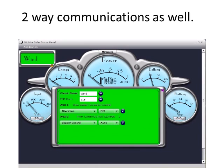Here we're looking at an example of our two-way communications. This shows how we can change the name of the Classic as well as its port number. It also shows auxiliary 1 and auxiliary 2 functions, giving us the ability to manipulate things from away.